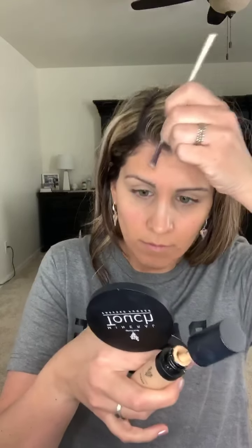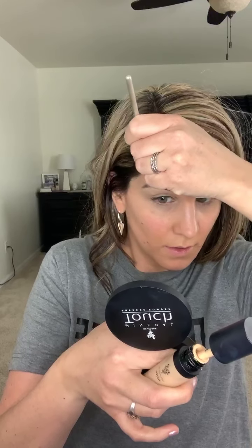Okay, just go in like that. Blend it down. And then buff it out with your sponge. Okay, make a line like that. See how much that cleaned up my eyebrows? No more uneven brows. And then it just brightened that whole area too. So it's just a little trick I like.